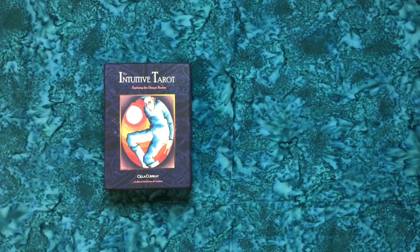And here we have the Intuitive Tarot by Cilla Conway. If you don't know, Cilla published this deck years ago and it went out of print. Very recently, she has done an independently published reprinted version of this deck. If you want to get a copy, go to Facebook and find a group called The Intuitive Tarot. Cilla runs that group, and you can contact her about getting a copy of this deck.